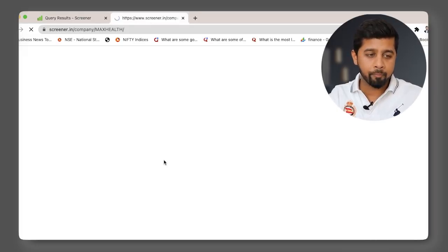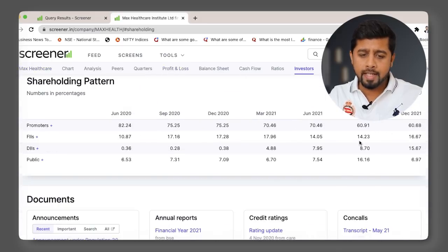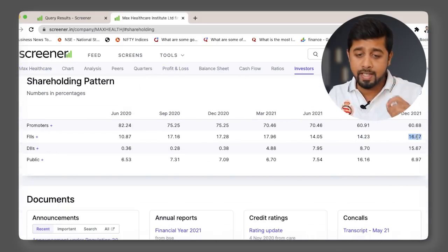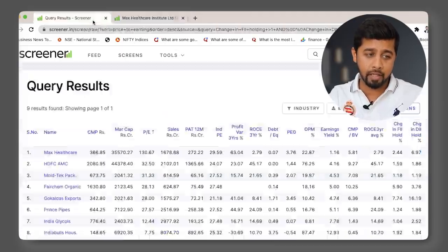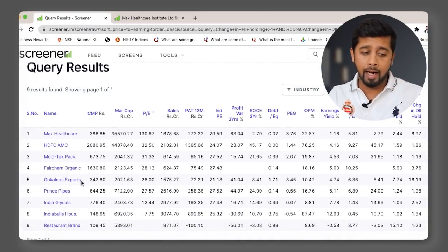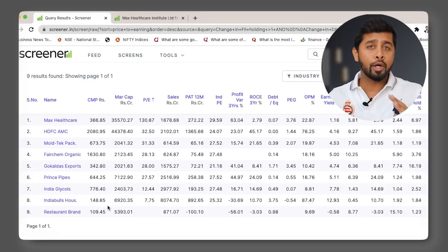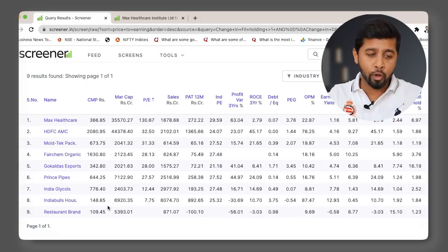If you click on this, you can see the details. If you go to the investor section, you can see FIIs have increased their stake from 14.23 to 16.67 and DIIs from 8.7 to 15.67. Then you have names like HDFC AMC, Moltech Packaging, and Prince Pipe, and all of these. So this is a great way to identify good use cases and shortlist companies with bright growth prospects.